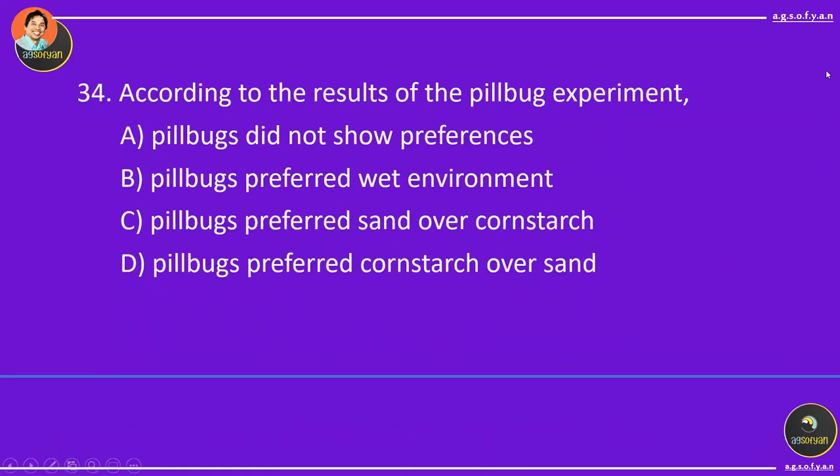According to the results of the pillbox experiments, which one is the result? Pillbox does not show preference, no. Pillbox prefer wet environment. You did not test for wet or dry environment, so this is wrong. Pillbox prefer sand over cornstarch, no. If you do the experiment correctly, it is not. So the correct one is that pillbox prefer cornstarch over sand because this is food, so they are actually attracted by this food. So there are more pillbox on the cornstarch area compared to the area that only has sand.